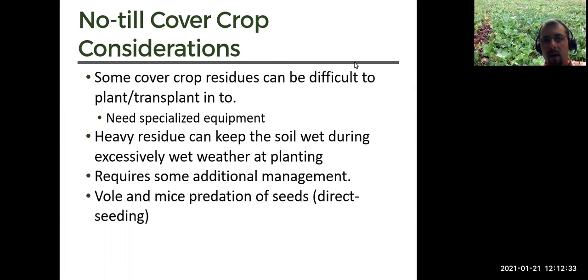All right, so on our no-till considerations, some things to keep in mind are that your residues, again, can be difficult to transplant into. We'll talk about that specialized equipment. And heavy residue can keep the soil wet during excessively wet weather at planting. That's something that can be managed, as I mentioned, but you just need to understand your soil type, understand your equipment and the biomass and your individual field layout and topography. Also, there is a requirement of some additional management for all these factors that happen to go together. Also, voles and mice, as I mentioned, can be problematic as well.